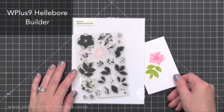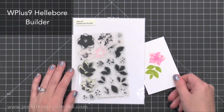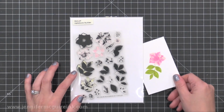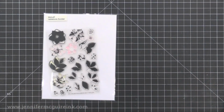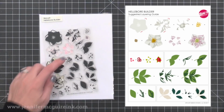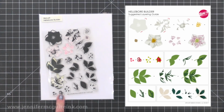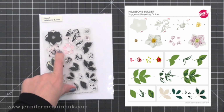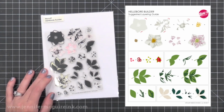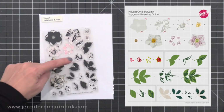I'm also using the W+9 Hellebore Builder stamp set for some custom note cards. Now this creates like a beautiful detailed flower, and what I really like are the leaves. There are different leaves in here in different styles, so I can use them with these flowers or other flowers also. And it has a lot of detail layers to create a beautiful, realistic looking flower.